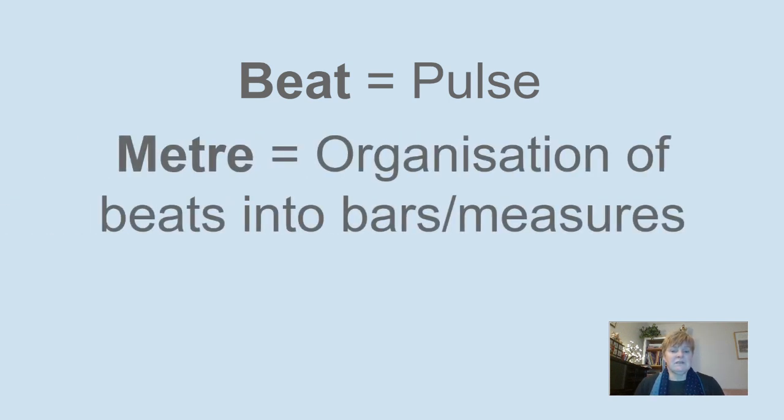Meter is the organization of beats into bars or measures. So 3-4 time, 4-4 time. What that basically is telling you is where the strong beat is going to fall. So for example, in 4-4 time, you're going to have a strong beat on 1 and a secondary strong beat on 3. So you're going to have 1, 2, 3, 4, 1, 2, 3, 4. If it's 3-4 time, it's 1, 2, 3, 1, 2, 3.